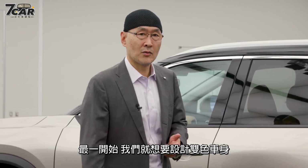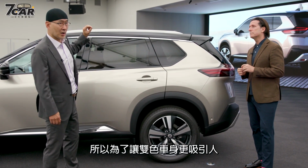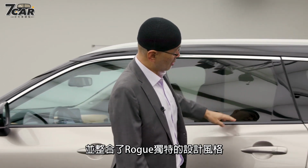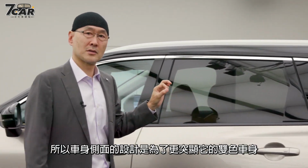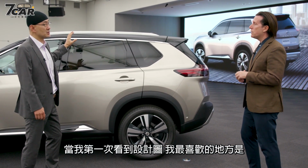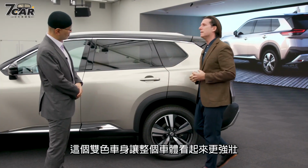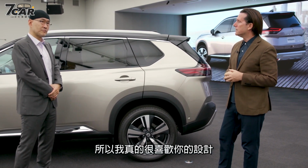From the very beginning, we were thinking about a two-tone color body. So to make the two-tone color more attractive, we created this unique chrome frame, and also we integrated this unique Rogue icon deeper graphics. So this side view graphics is for this attractive two-tone body. What I really like from the first time I saw those sketches that you guys made is that somehow this two-tone makes the body feel stronger, yes, and more recognizably rugged. So I really love how you did that.